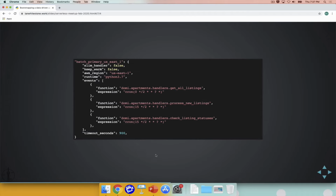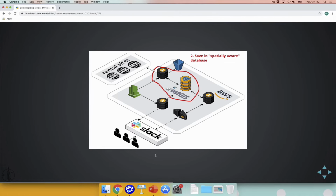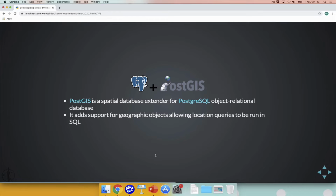It's pretty straightforward. What we need to do next is save our listings in a spatially aware database. Why spatially aware? So we can do that map stuff I showed you before. That is all powered by something called PostGIS, which is an extension for Postgres. Both are open source, you can use them today, and you could get it up and running locally if you wanted. What PostGIS does is add support for geographic objects, so it allows location queries to be run in SQL.